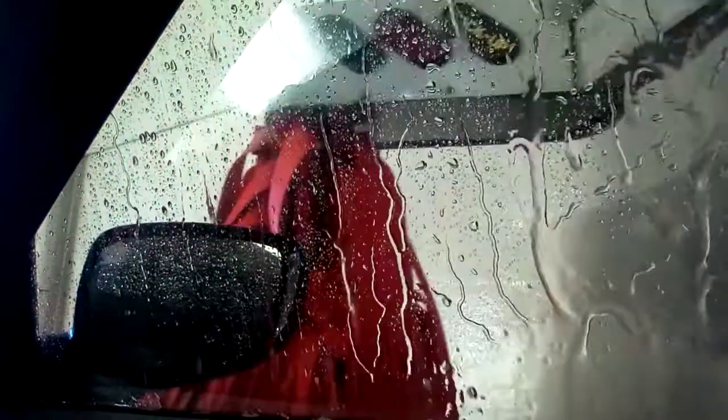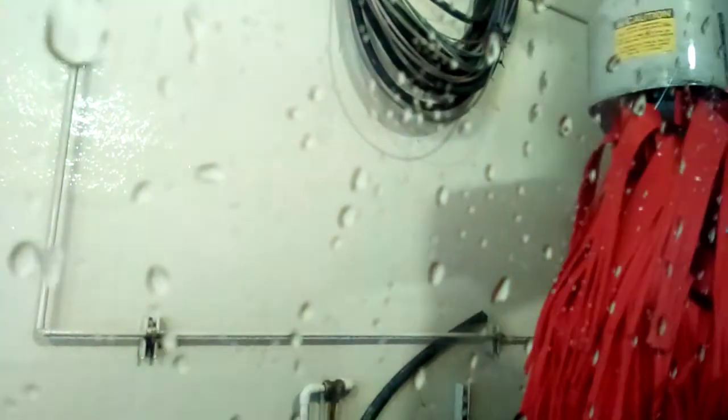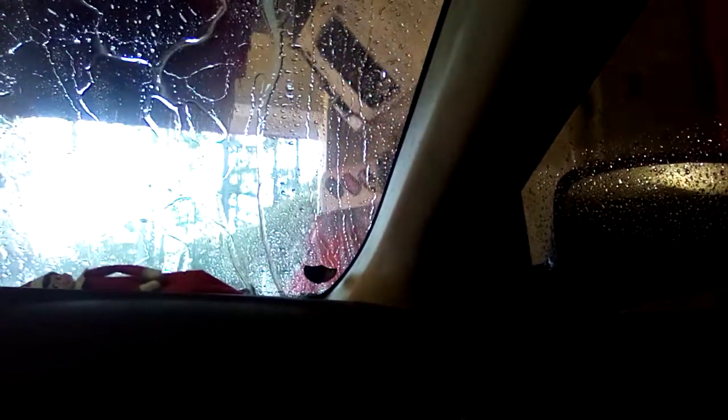Mm-hmm. Now it's freshwater winds. Almost spot-free winds. Probably a clear coat. Top brush is spinning. Spot-free winds. Yep, spot-free winds now. Oh, get another wax on it too. Wow. Spot-free winds. Oh, dryers.